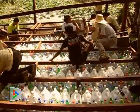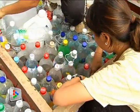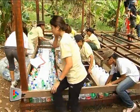After several hours of work, the base of the deck was finally taking shape. And now for the crucial question: will the deck really float with recycled bottles? I'm very optimistic that it will float. I'm quite sure it will.